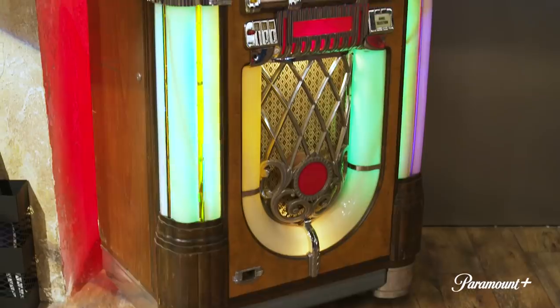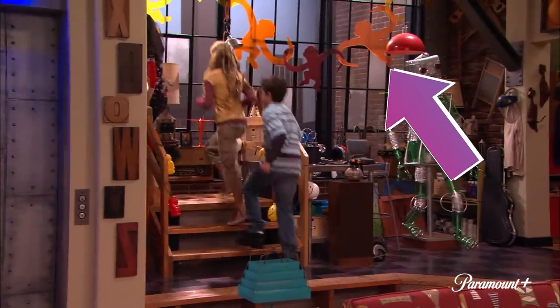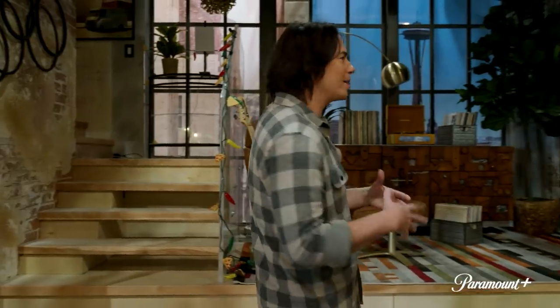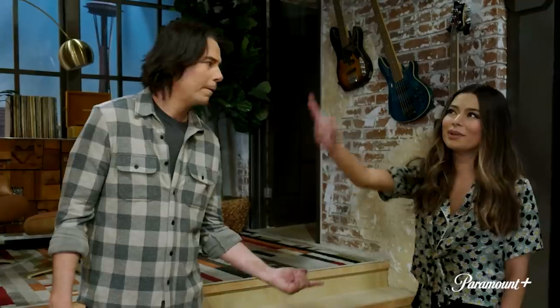You really upgraded. No more of the monkeys hanging from the, remember those? Yeah. But there's still some whimsy, right? He's got chili pepper lights and pizza lights. It's fun. It's a little old, a little new. It's 10 years later. There's been some remodeling. He knocked out a wall. It's looking good. We forgot the bike. There used to be a bike above the refrigerator.